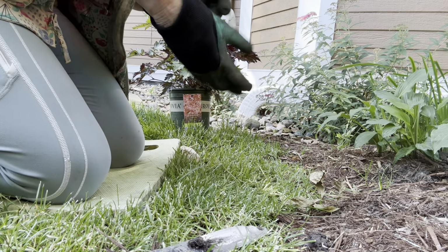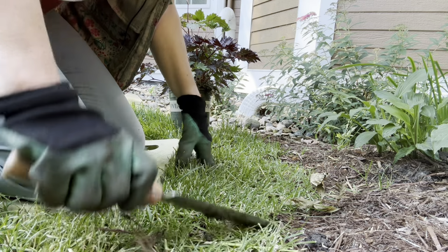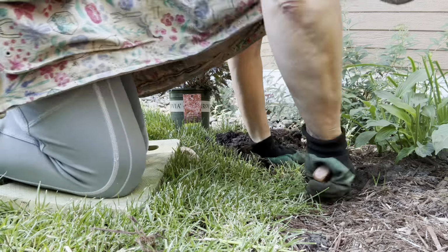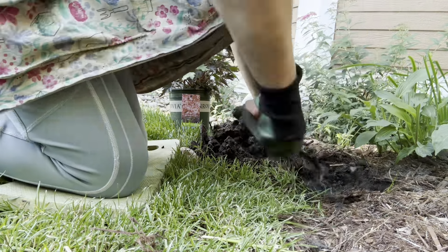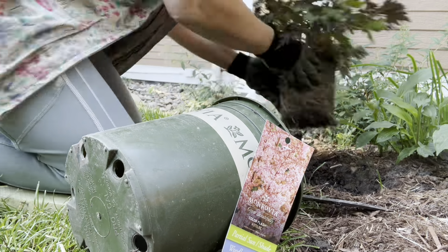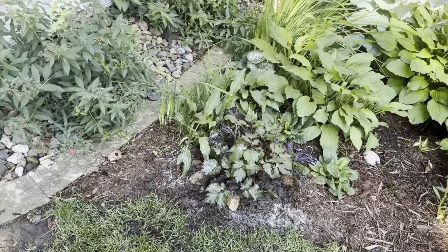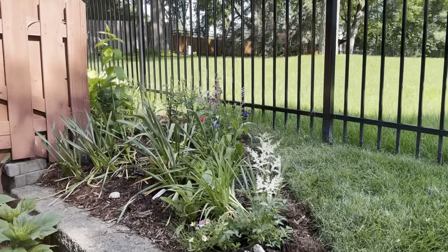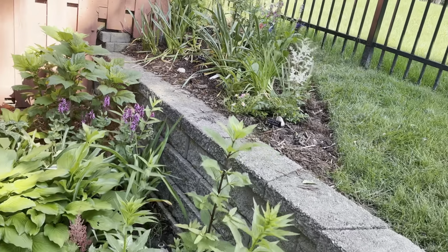Okay, let's put the Astilbe in right here. So we'll get this nice swoop of color, and I think it'll echo the red of the hibiscus when it blooms. Okay, I think that looks good right there. These are some nice tall pink spires. And we've got the annual, the blue salvia up on the hill. I think that'll be nice. So, filling in, color's looking good.